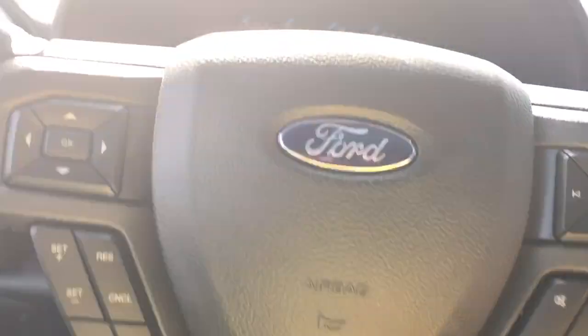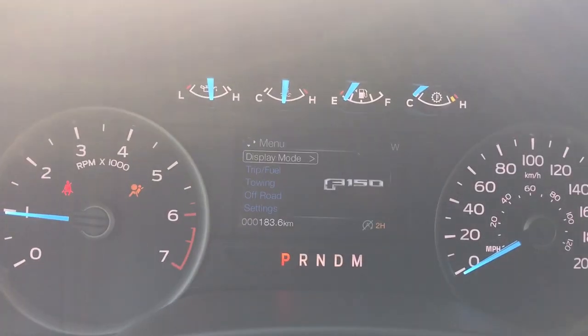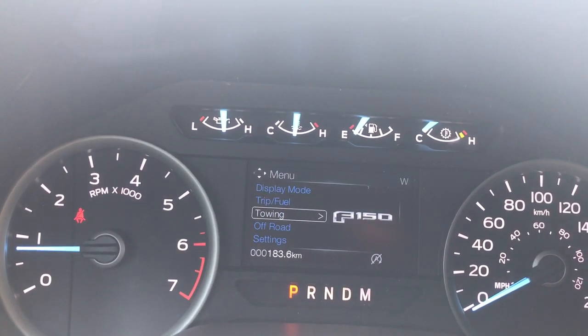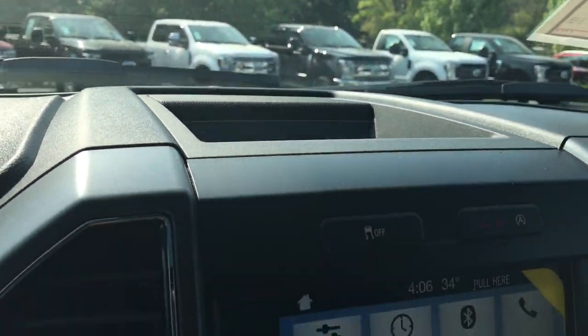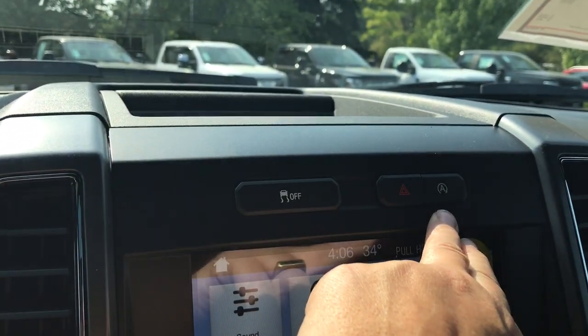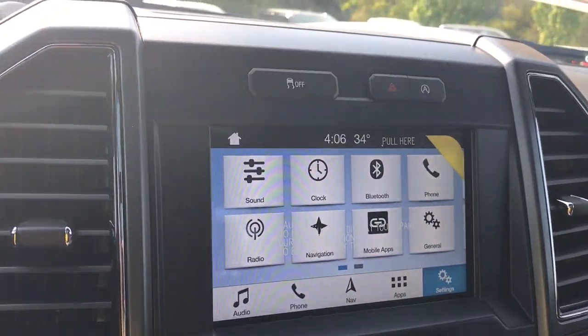When we start up the vehicle, you're going to see any important messages. As well, you have a menu that you can toggle through. And as it comes up here, you're seeing display mode, trip fuel, towing, off-road, settings, and these all have submenus. Up above in the cubby, you have a place to put things, and then you've got your traction control, hazard lights, auto stop start, which gives you less idle time.